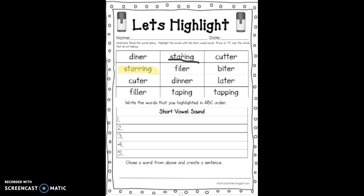This page wants you to highlight the double consonant words and put an X on the single consonant words. So we're going to X out staring and highlight starring.